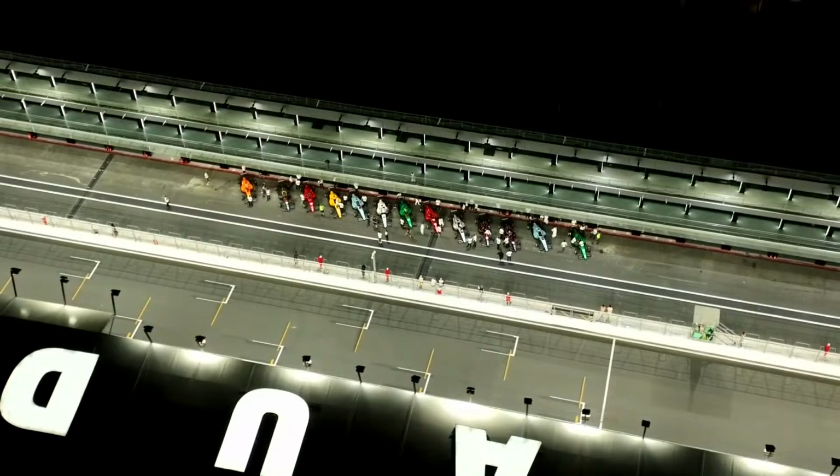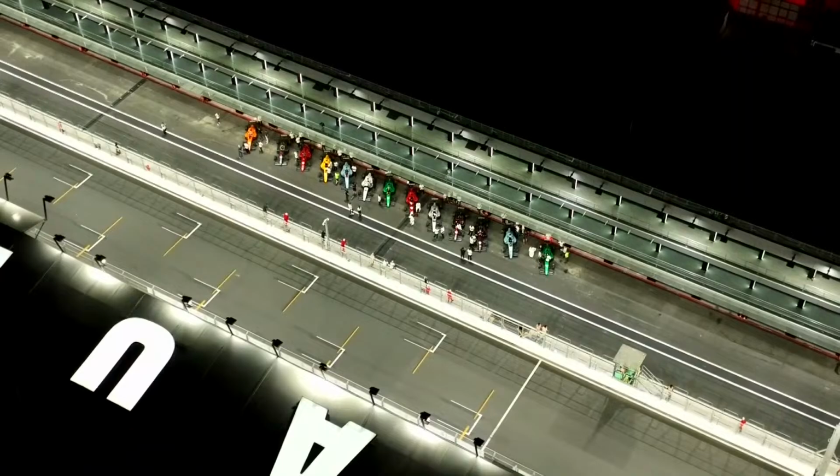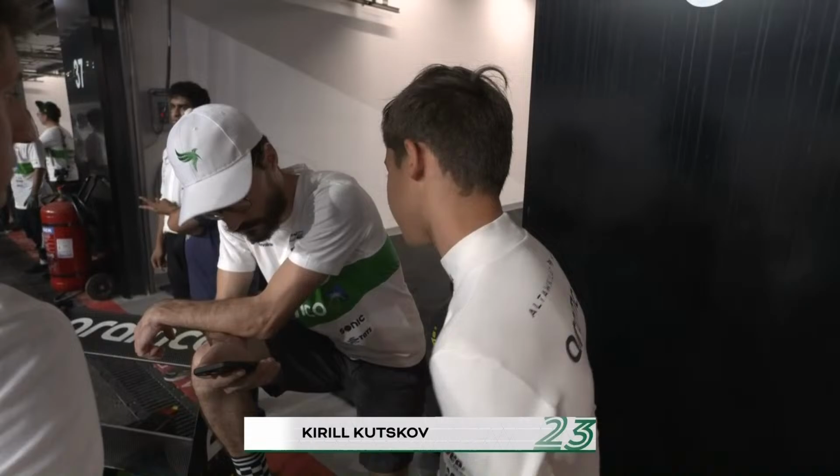Here from the drone you can see the view of our Formula 4 cars. All of them are Tatuus Autotecnica with Pirelli tires. You see some different colors. They are divided in teams. Here we have Kirill Kuskov, OK karting champion, one of the most talented drivers we have with us.